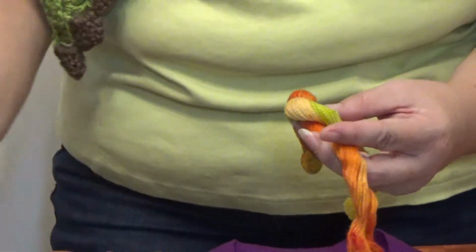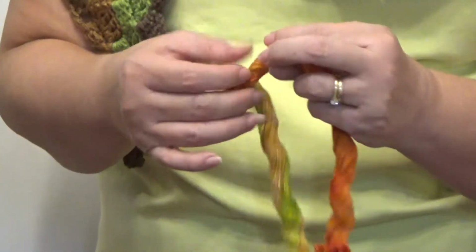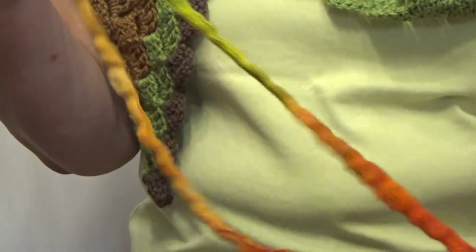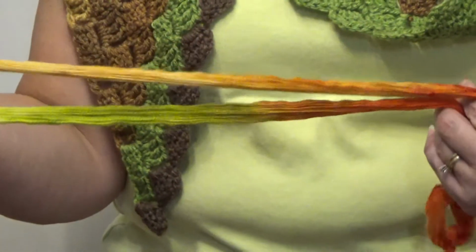This is going to be so much fun to work with. And that's another thing. It's just nice working with all the varieties of colors and just being able to play with the yarn. And, you know, I do like working with the same color, and I'm going to explain that in just a minute.